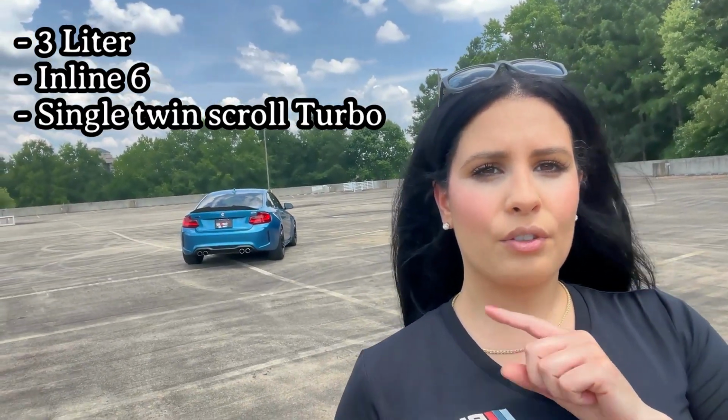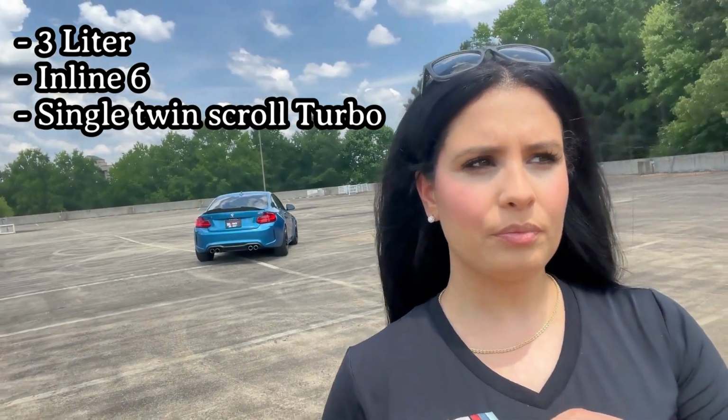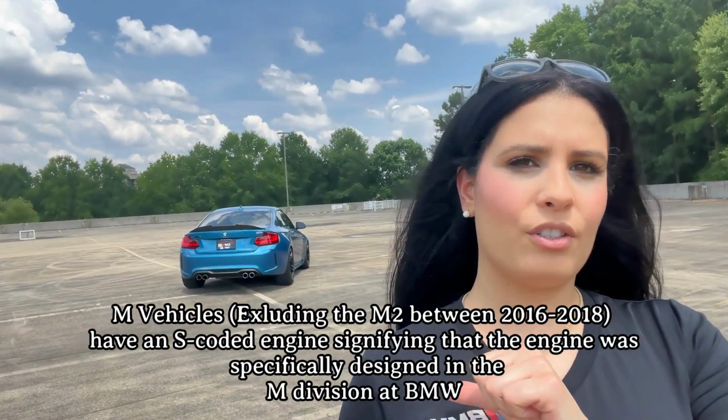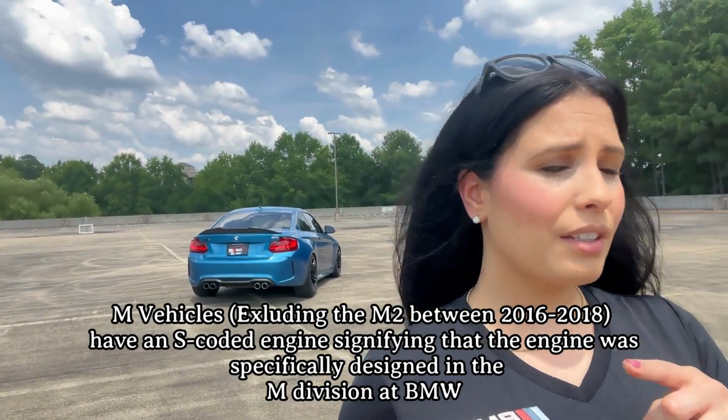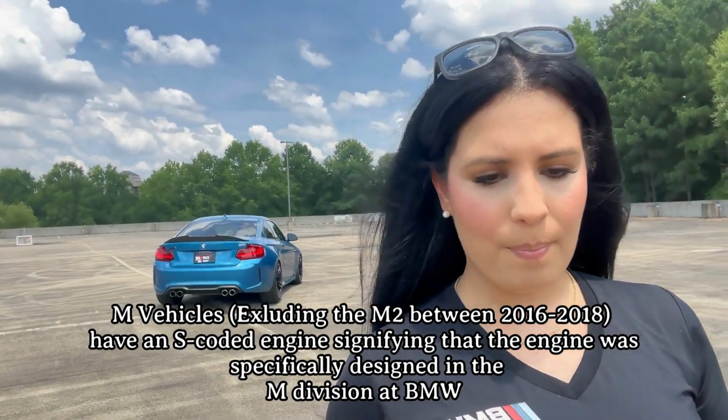Now let's talk about why the M2 is a little different than the rest of the M vehicles in the family. And it's going to have to do with the N55 engine. Now this has got an inline 6, 3.0 liter turbo. And what makes it a little bit unique, because BMW is known to have the S stamp on their engines for all M vehicles, is that the M2 in 2017 did not get that lucky.